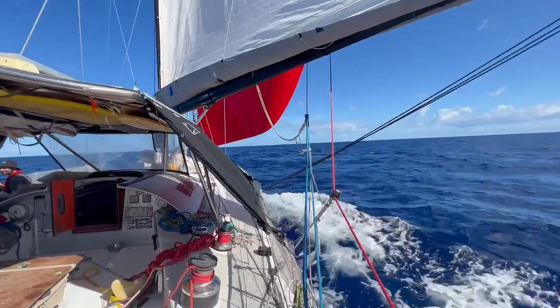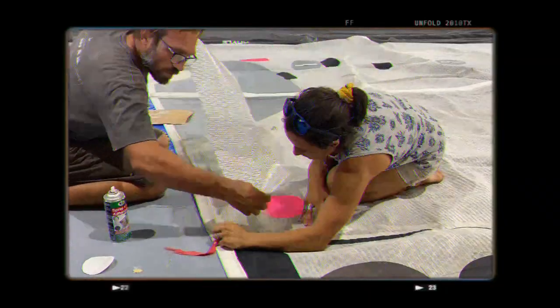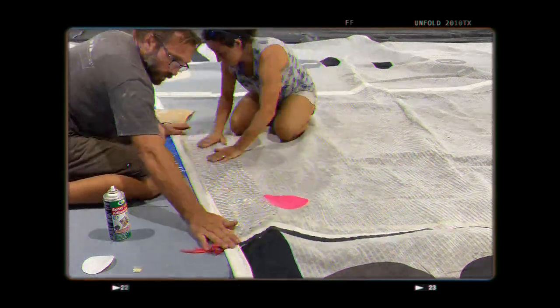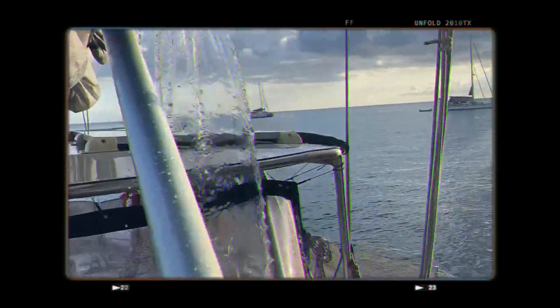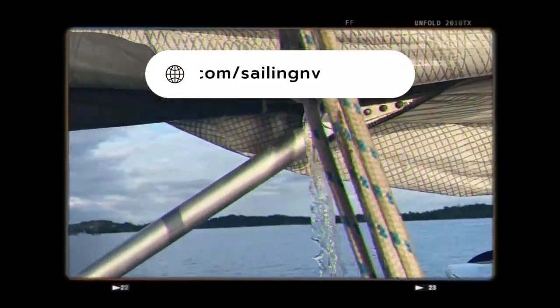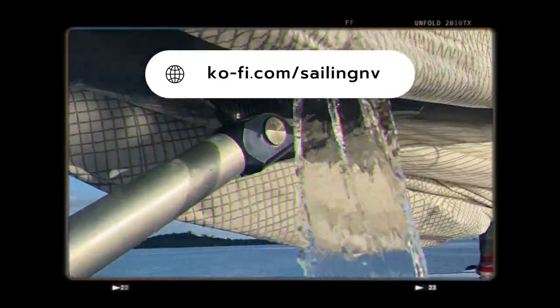Our speeds weren't super high for this passage, partly due to the light winds, but also due to the fact that despite our best efforts to prolong the life of our big laminate mainsail, it didn't survive. When a laminate sail gets water inside and you fold it, there is a big tear, and the sail explodes.